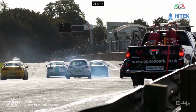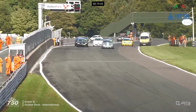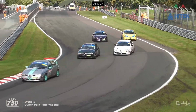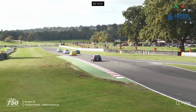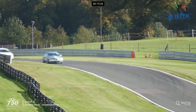The Union flag drops and the Twin Spark Cup cars get away. Barry McMahon was slow away from the main part of the grid. It's Andrew Bork that immediately moves into the lead of the Twin Spark Cup class, so he's doing what he needs to do there in the Twin Spark Cup class with the 156s and the 157s that went with the 2-litre engine.